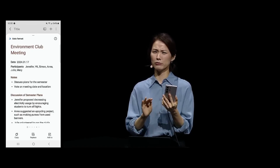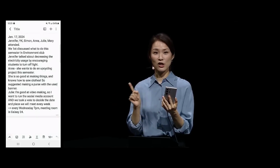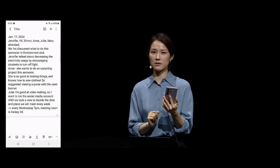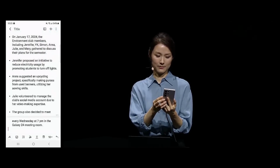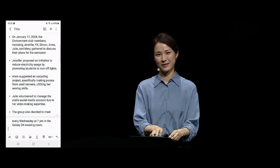Now, I can quick share these notes with my team. But wait, they don't need to read everything I wrote down. They just need the key points. Luckily, Galaxy AI can help with that. It can summarize all my notes into just a few key bullet points. I'll show you how. See how simple that was? Whether it's a club meeting, a project brainstorm, or just your travel plan, Note Assist has got you covered.